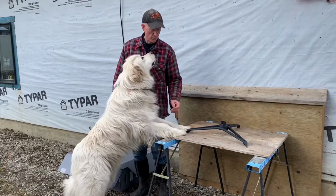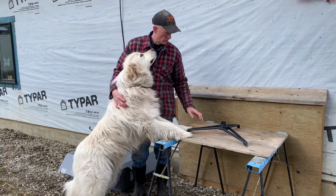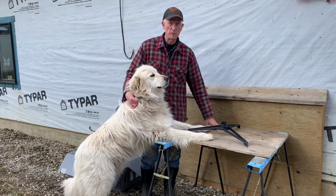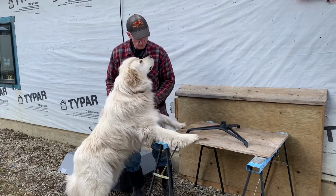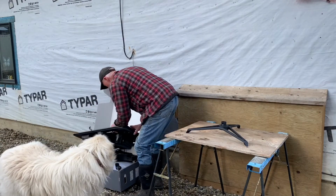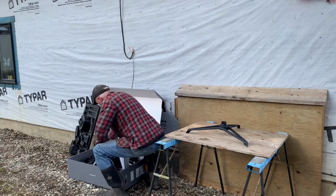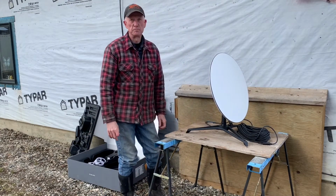Okay, so we're going to do a temporary installation first because we're really excited about getting this unit running. So I've got myself a couple of sawhorses. I don't need that kind of help. And I got a chunk of plywood, and I got the base put up here. So let's get the dish on, shall we? Okay, dish is set up.